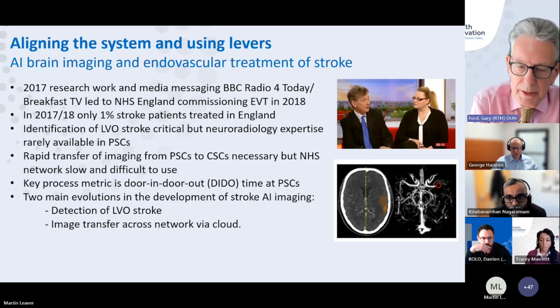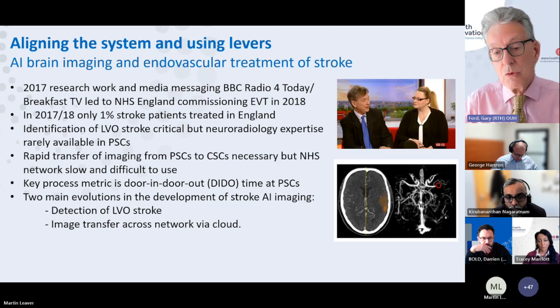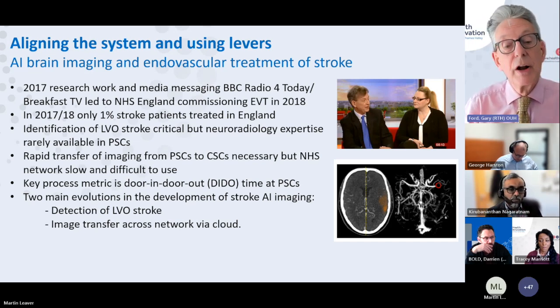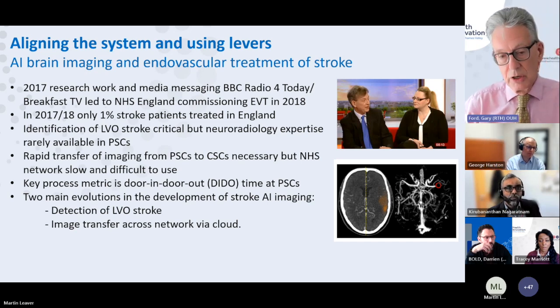And the other problem, related to the primary stroke centre issue, is that neuroradiologists are rarely present in primary stroke centres, and out of hours there's often no reporting radiologist present in the hospital, but you have contract out-of-hours reporting systems, which are not necessarily very rapid, and they're also not very high quality sometimes, I'm sorry to say. And the other challenge is you can move images around from one hospital to another, which is necessary for the interventionists to look at before they transfer the patient, but it's very slow.